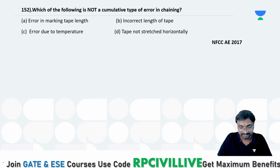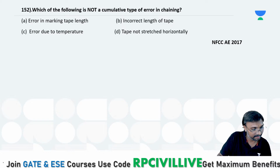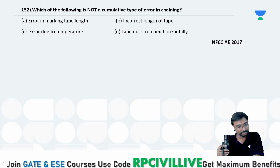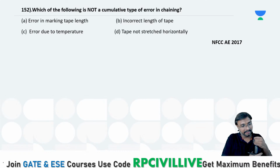Only water I'll take. Select the answer for this 152 question. Somebody? No one is writing the answer for this. I'm waiting for your options. Somebody select. Srinivas said D. Any other answer by others?